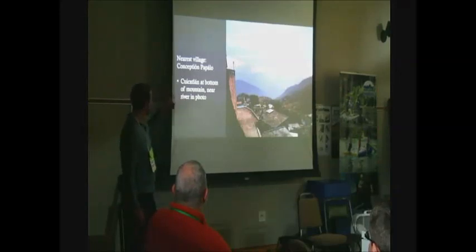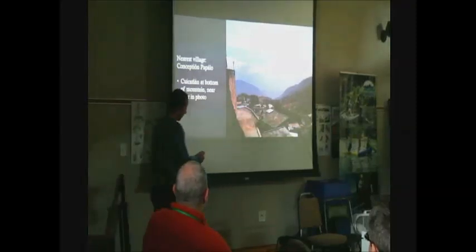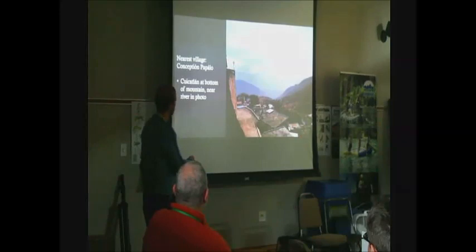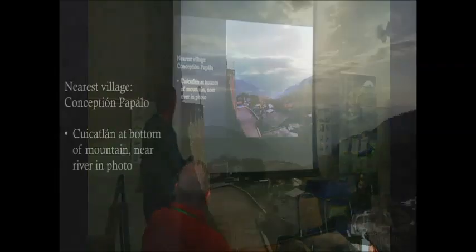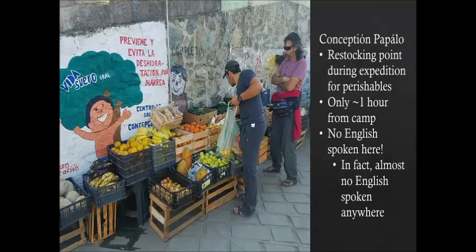The nearest village, so you go to Cuecatlán, then up the mountain. The nearest village to Cueva Cheve is Concepcion Popolo. You can see here, I guess I don't need to walk up, I have a laser. Cuecatlán is down here close to the river. So then you drive up the mountain for an hour, you get to this tiny little town up here, and then an hour past that is where the cave is.